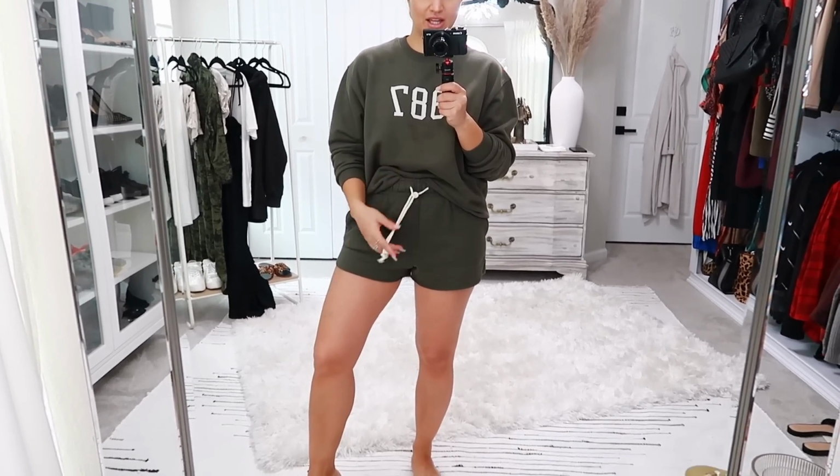All right, you guys, we are starting off with this set, and I actually have these shorts in 3 different colors now because that's how much I love them. This is the most amazing set I feel like Wild Fable has probably ever come out with. It is the perfect short. They call it the dolphin short, and it is so comfortable. I love a good raw hem, and the fact that they gave it a matching sweatshirt makes it all the more lovable, and it is super duper affordable. I think the shorts were like around $12.